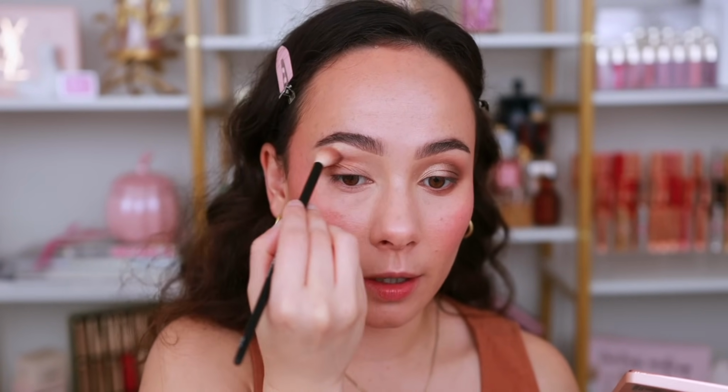This is a really good crease brush. And we're just going to do good old windshield wiper motions and work this out in the crease. Get it to be really blended. Okay, see, this is like the perfect crease shade. There is a hint of warmth, but nothing that's worrisome. Nothing to put me off. I just don't love an orange crease. I don't mind a warm look, but I can't have this first crease color be too warm.